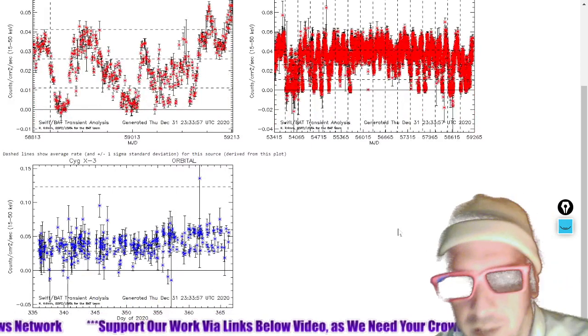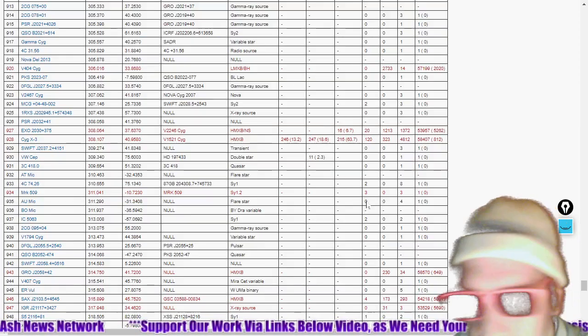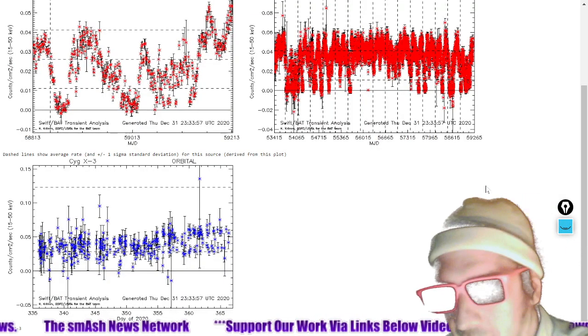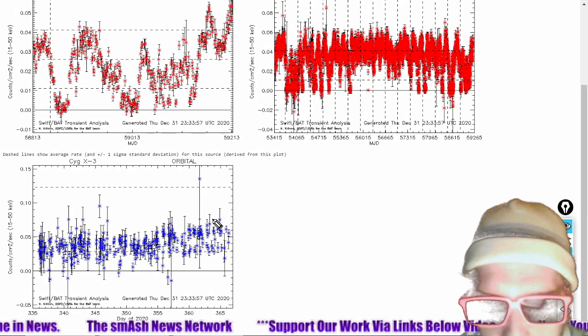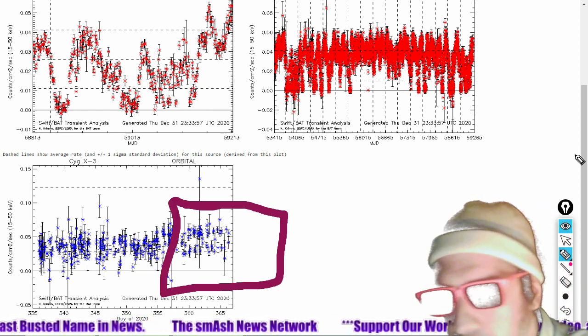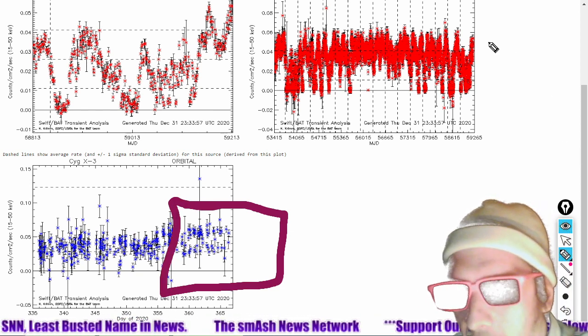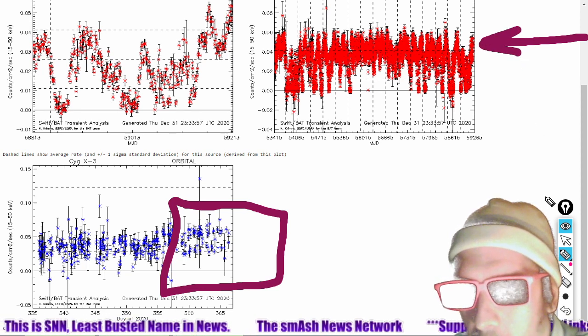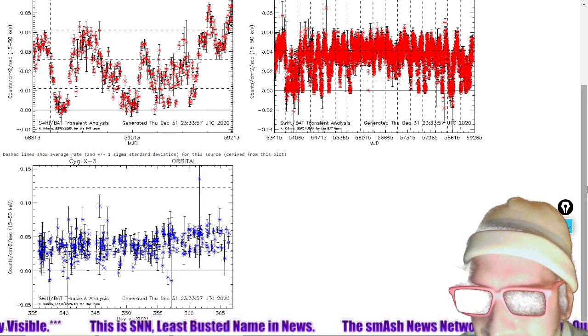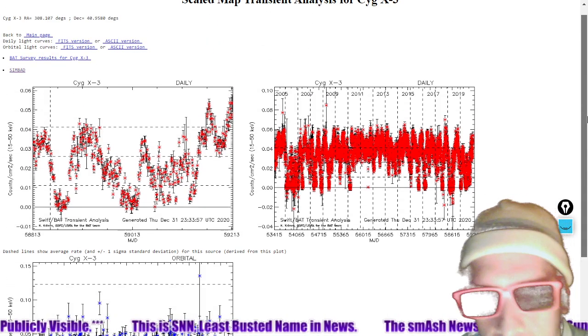If you want to follow the X-ray output of Cygnus X3, it's actually reached what appears to possibly be the peak of its current activity right around New Year. So you see it got into this very stable mode right here at the end of this. That's kind of at the top of Cygnus X3's normal range. So that's the X-ray transient output of X3.